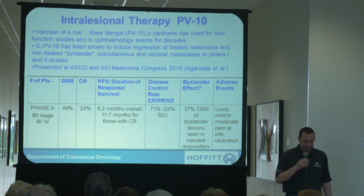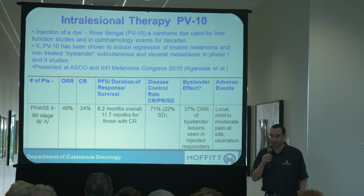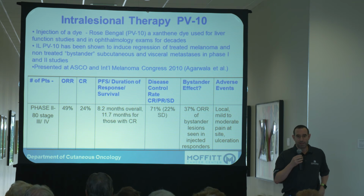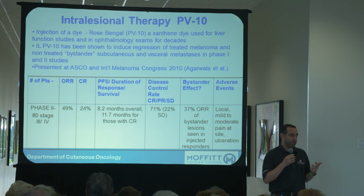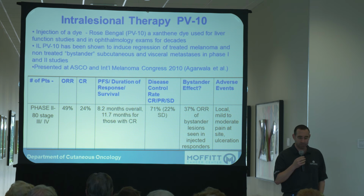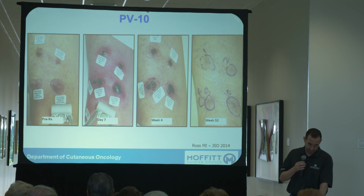intralesional therapy. There's a phase 3 trial that's currently underway, but the phase 2 trial was very promising, where it showed almost 50% of the patients who were injected had a response rate, and almost a quarter of the patients had a complete response. So it's not for everybody, but it's for patients that, 1, might not have other options, 2, might not want systemic therapy, 3, might have limited disease, and we can try PV10 without burning any bridges before we do systemic therapy. So there are a lot of advantages to intralesional therapy.